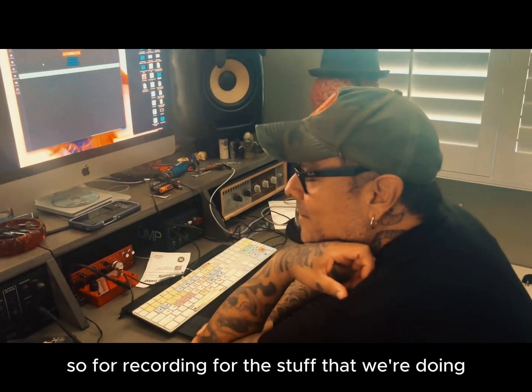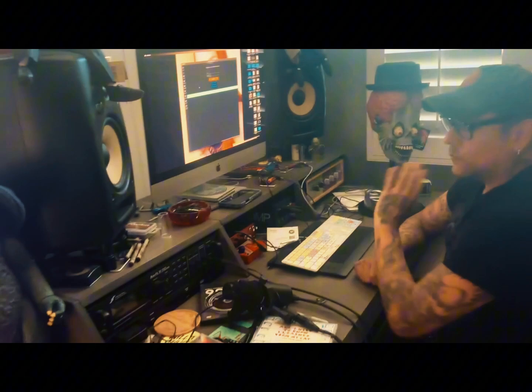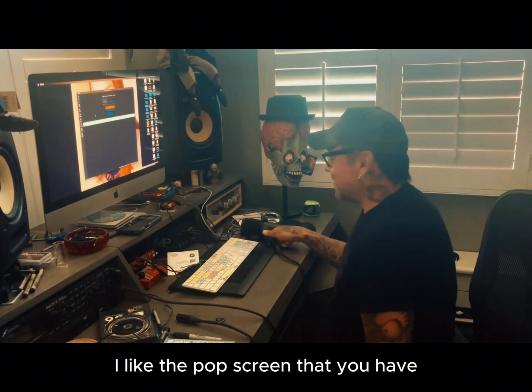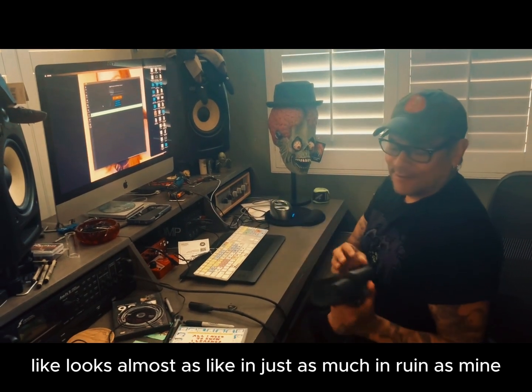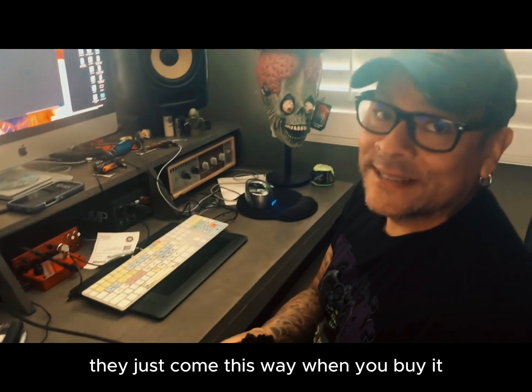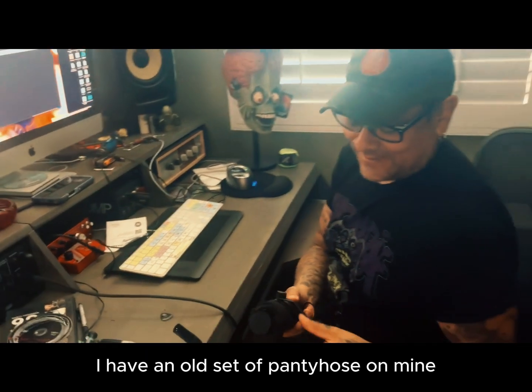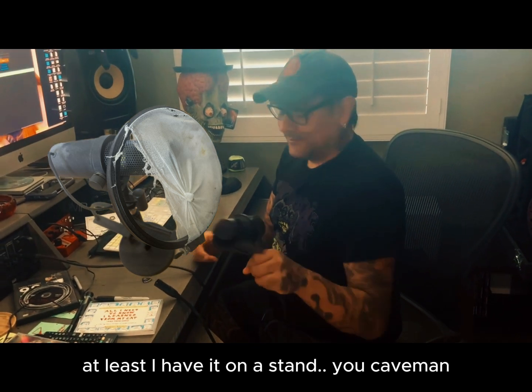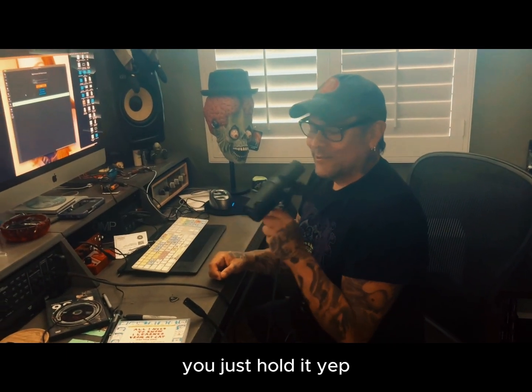So, for recording for the stuff that we're doing, very important work, very, very important. I like the pop screen that you have. Looks almost just as ruined as mine. I think we need to buy a T-pack. I have an old set of pantyhose on mine. Yours just looks worse than mine. At least I have it on a stand, caveman. You just hold it.